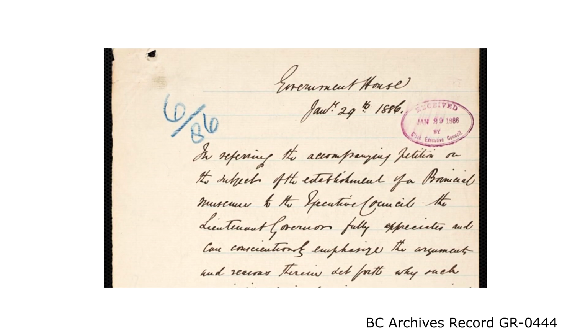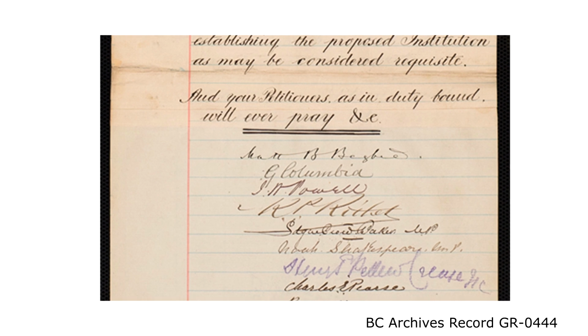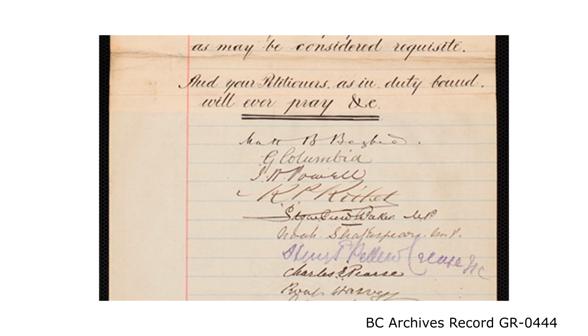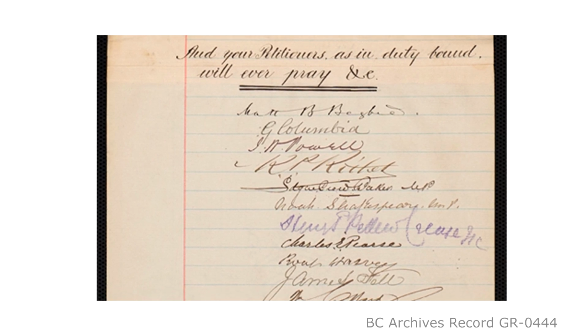We're here to talk about the Royal British Columbia Museum, which I will be calling the RBCM from here on out. The museum was founded in 1886 in response to a petition signed by 30 prominent citizens, asking for a museum to host a collection of Indigenous cultural items and natural history items. Over the years, the museum would move several times before it finally found its current location at the corner of Government and Belfield Street, and as the museum grew, so did its collection.